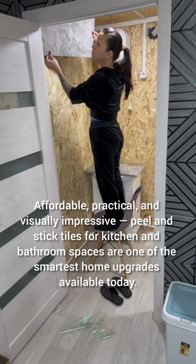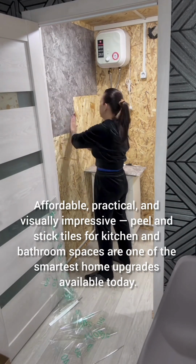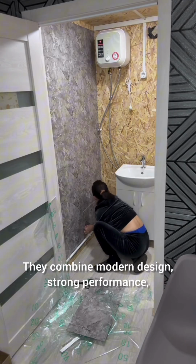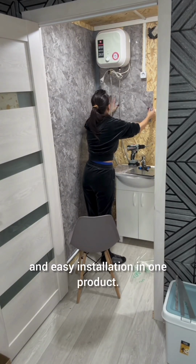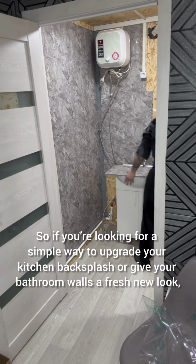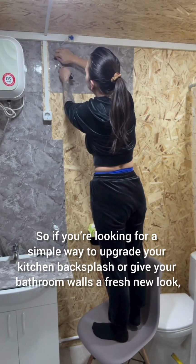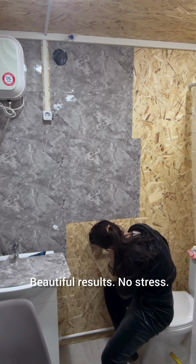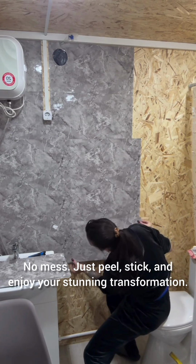Affordable, practical, and visually impressive, peel and stick tiles for kitchen and bathroom spaces are one of the smartest home upgrades available today. They combine modern design, strong performance, and easy installation in one product. So if you're looking for a simple way to upgrade your kitchen backsplash or give your bathroom walls a fresh new look, peel and stick tiles are the answer. Beautiful results, no stress, no mess, just peel, stick, and enjoy your stunning transformation.